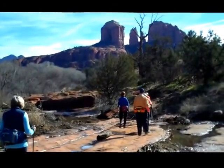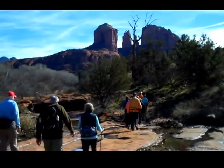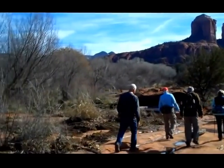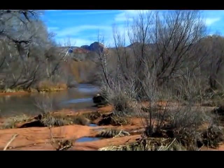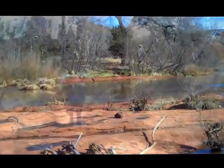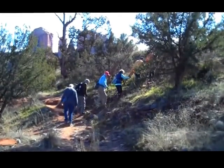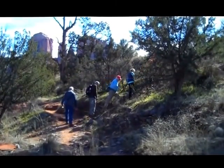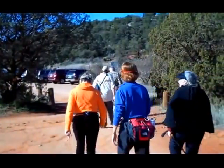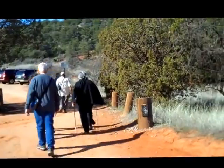Okay, now we're really going back to the parking lot. We've enjoyed the view of Cathedral Rock and Red Rock Crossing, and now we're heading back to the parking lot. Back to the parking lot after our 3-mile hike.